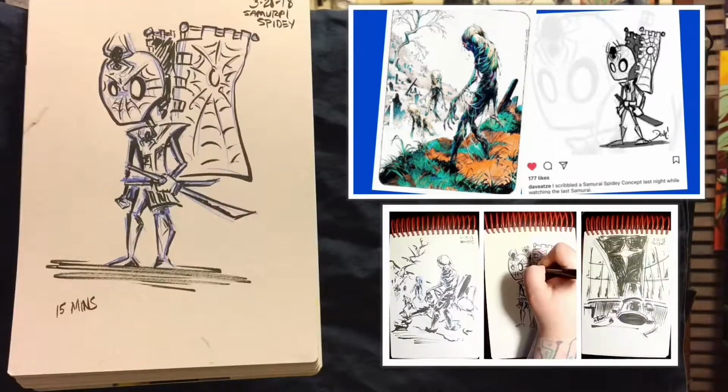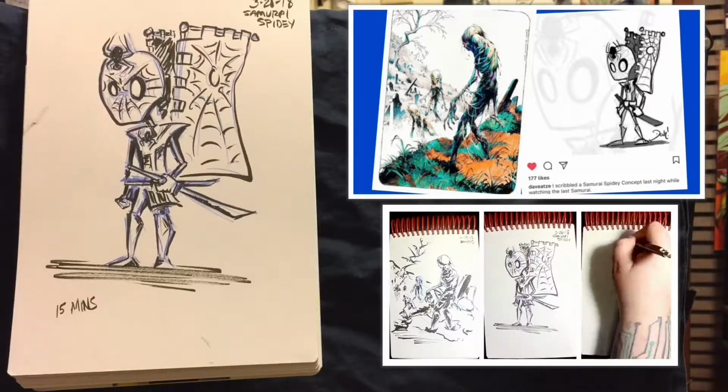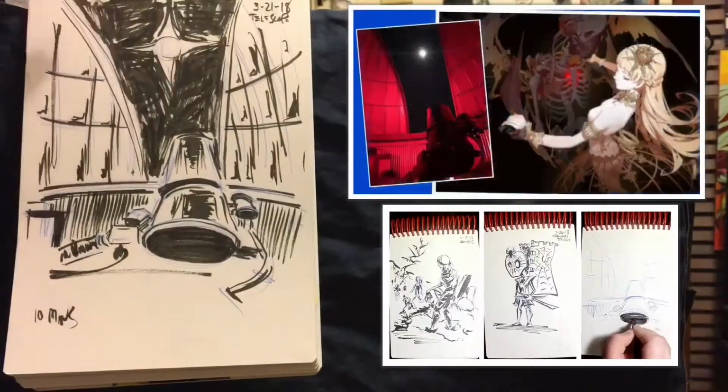This is probably another one of my favorites of this month. There's some detail flaws with it, but for the most part, I could easily see this turning into a puppet and telling a little story with it. This little samurai Spidey, I really like it. Really love this design, so looking forward to that.